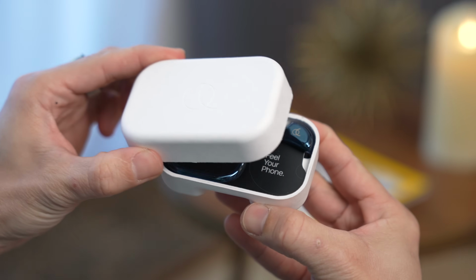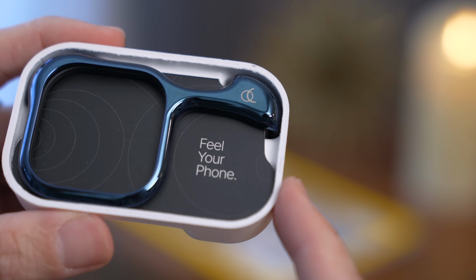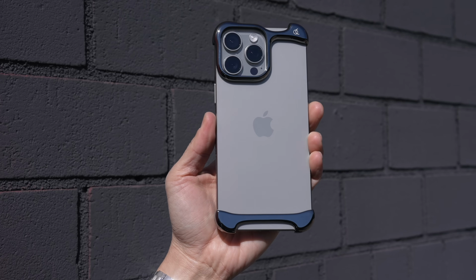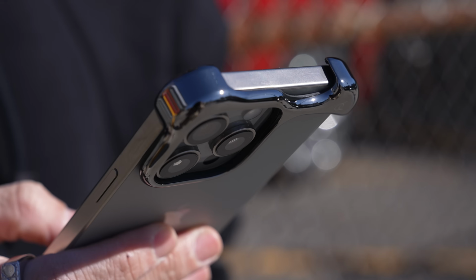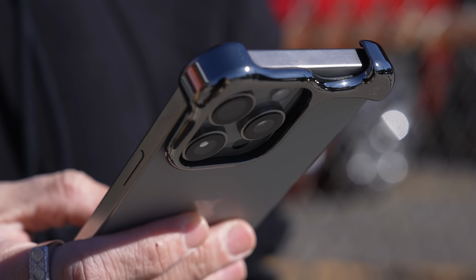It comes in this tiny box, and when you open it up, the first thing you see is "feel your phone," and that's really what I love the most about it. My biggest problem with cases is that a lot of phone manufacturers like Apple really put in a lot of work into coming out with that beautiful texture, those beautiful colors, but then you snap on a case and then you cover it all up. So it doesn't really matter how it feels, if it's glass or made of plastic, but this way you can really feel your phone.